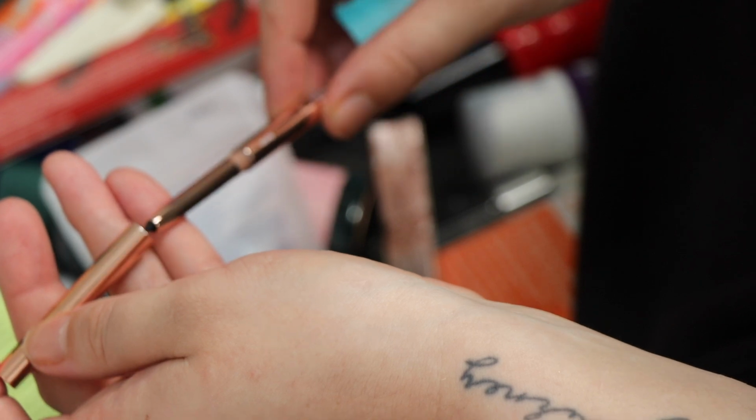Let's have a look at that. Oh, the packaging's really nice. I think I'm going to pass it along because as much as I've wanted to be and I've tried to be, I'm just not a gel liner gal, you know?